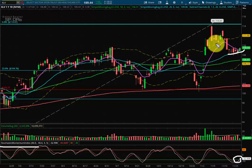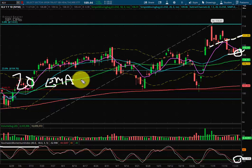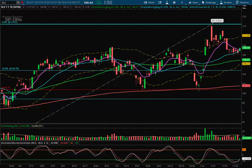So healthcare, we should see XLV pop up to this area, about 112, right? That yellow dotted line. Okay, and it's ramping off this. So if you do take it, set your risk to that 20 EMA. All right, you can play options. You can play a healthcare stock if you want. I don't care. 112 is the target. All right, that's already 1, 2, 3, 4, 5 charts.